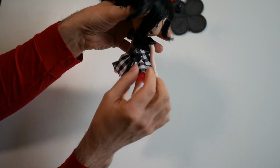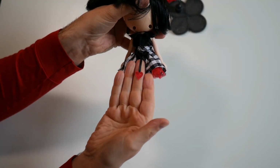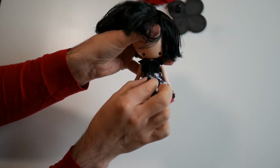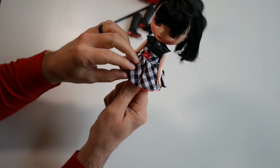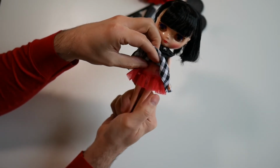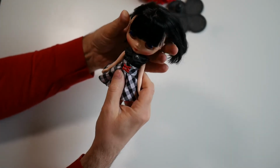It fastens with Velcro on the back, and there's also this kind of little devil's tail that's coming off a ribbon just kind of around the waist. The skirt has a kind of underskirt bit attached, which is red lace, so you can kind of see that poking through, which is very cute.